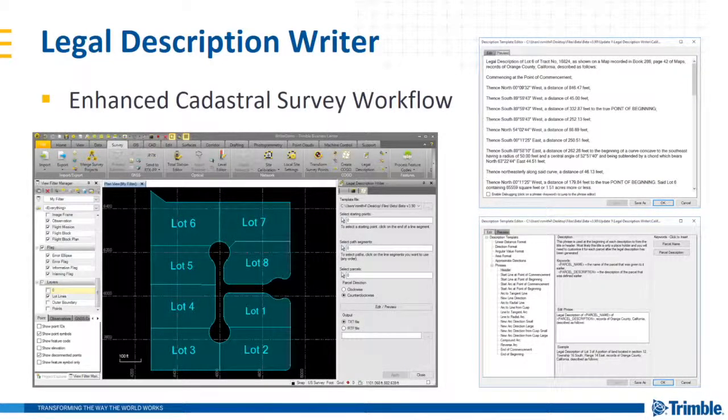And the legal description writer is capable of describing complex geometry for multiple parcels and polygons using multiple starting points and paths. The template that is used, shown on the two right screenshots, is fully customizable and specifies the distance, direction, angular, and area formats to be used in the legal text description, along with the specific phrasing to be used to describe the location of each parcel or polygon.